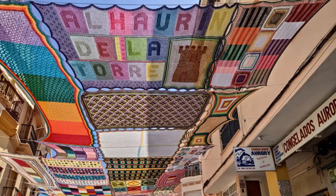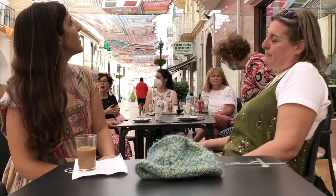I asked her about the knitting community in Alhaurín and if there are lots of crafters around there, and she said that there are a lot, but really only a small group of ladies are the ones who participated in creating this project. And so it's amazing to see how much work they have done in such a small group of women. There's a few that are missing from today that weren't able to attend our meetup, but she said only a handful more crocheters, and they were the ones who did everything.